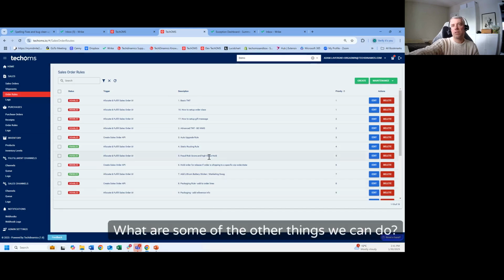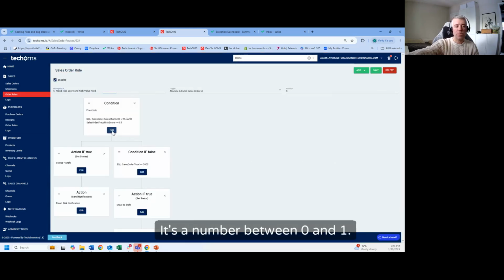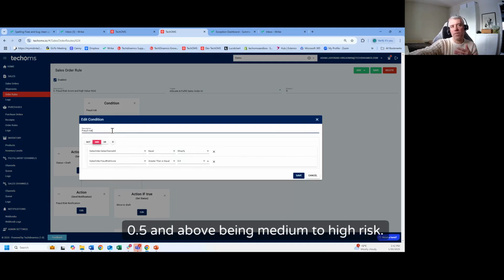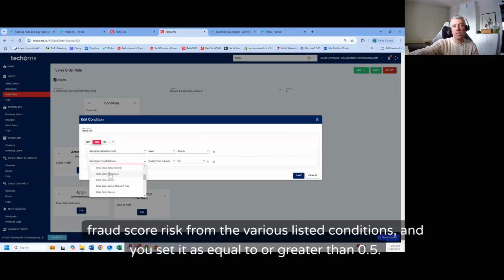What are some of the other things we can do? How about fraud score? Shopify publishes a fraud score. It's a number between 0 and 1, 0.5 and above being medium to high risk. Here's a perfect example where you set your sales channel defined in Shopify, and then you pick your fraud score risk from the various list of conditions, and you set it as equal to or greater than 0.5.